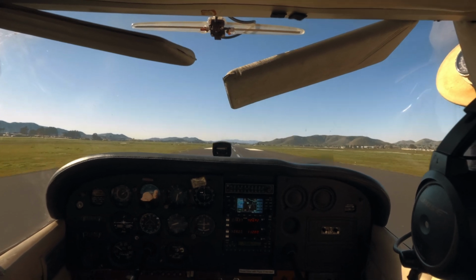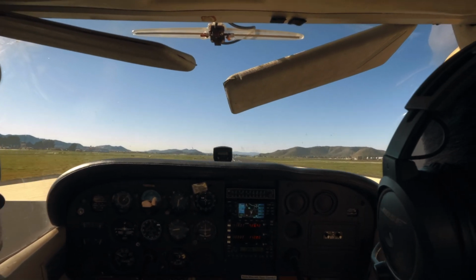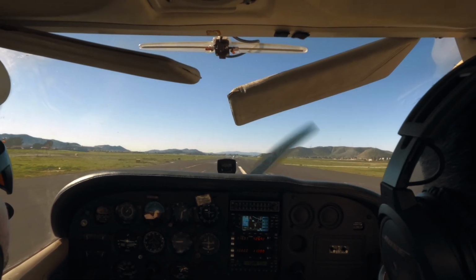Hemet traffic, Cherokee 695 Romeo Delta. Head over the car, let's get to Delta quick. Crosswind 23 Hemet traffic. Go, go, go, go, go. There's somebody on the plane.